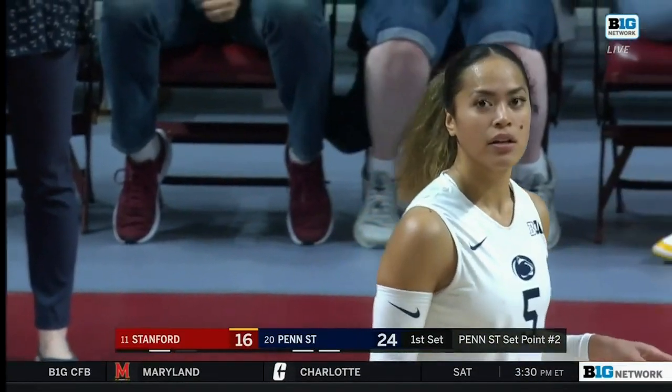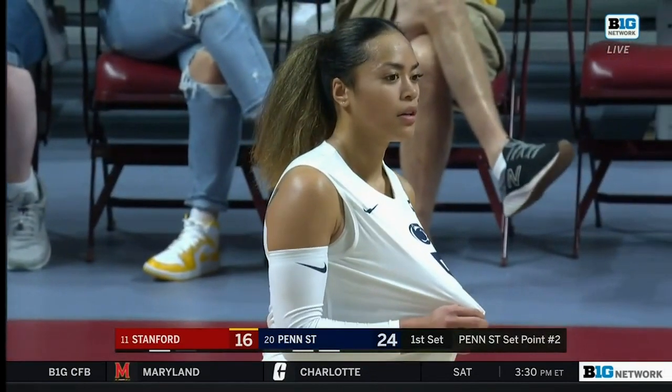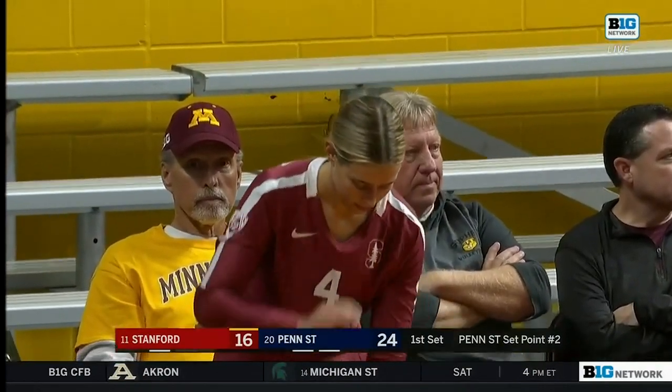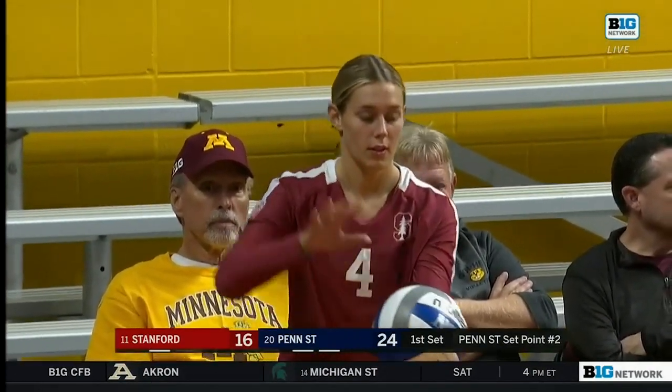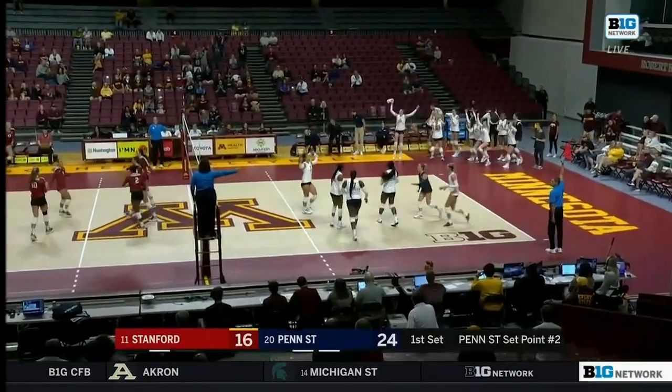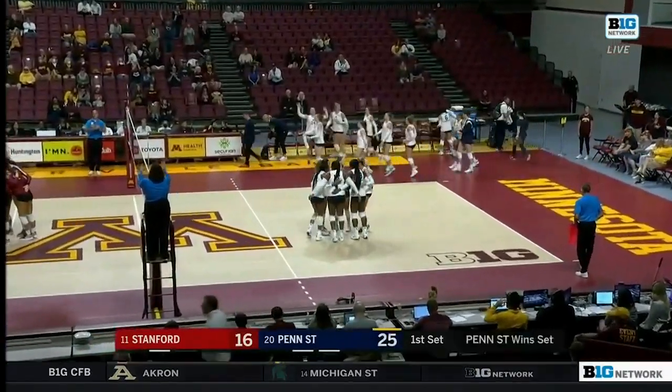Number 14, Taylor Bevan coming in to serve again for Sammy Francis. Remains set point, number 2 for Penn State. And had it handed to him right there. And so Penn State takes set number 1.